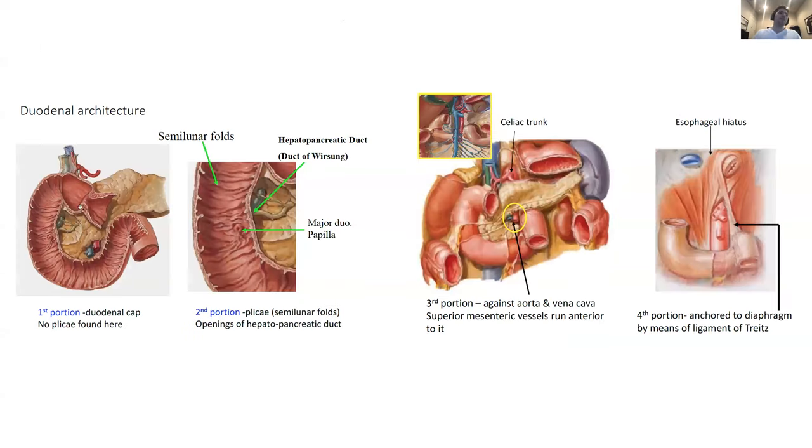Okay, and here they are, right? So remember, the duodenum has four parts. It comes off the cap, it goes down, that's the second, it goes across the third, and kind of up is the fourth. So you can look at these histologically or just here in these cartoons. You can see the duodenal cap, there's no plica formation right here. And these folds that go across like this, these are called plicae. And these are the semilunar folds. You can see those here.